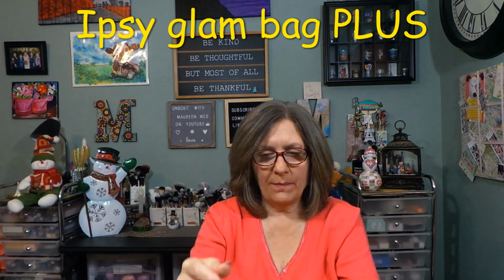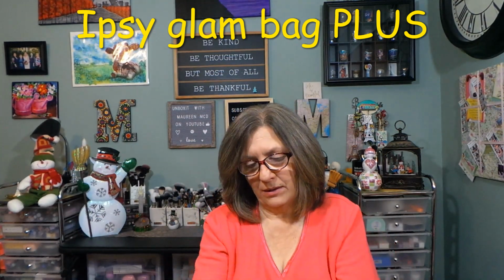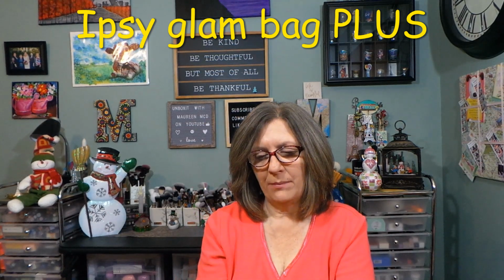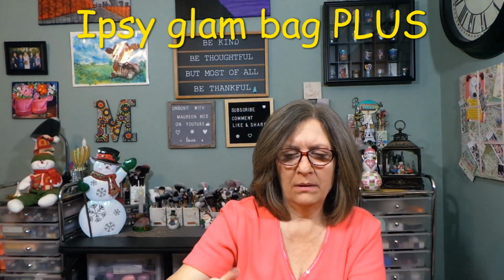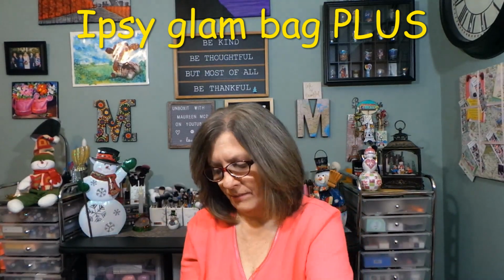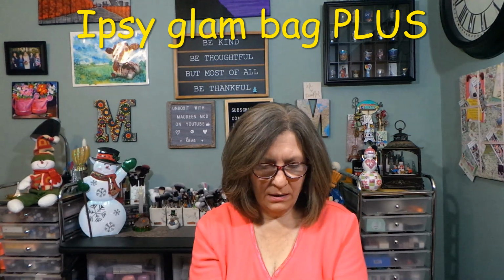And then here, there's a palette. It looks like a palette, unless it's a blush thing. I have no idea until I open it. And this is by Shaina B Miami, Miami Nights Pressed Pigment Palette. Here's the back, if that gives you any indicator. It looks nice. Like the packaging. Well, this is pretty.